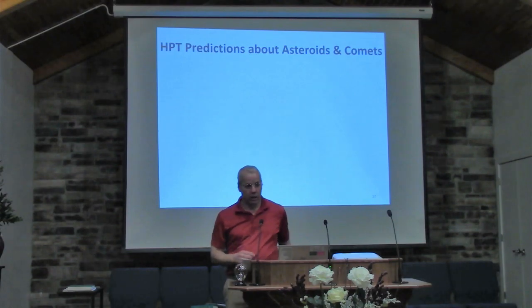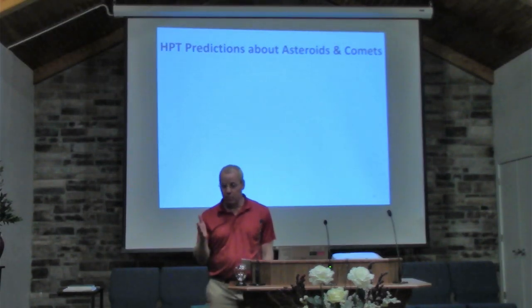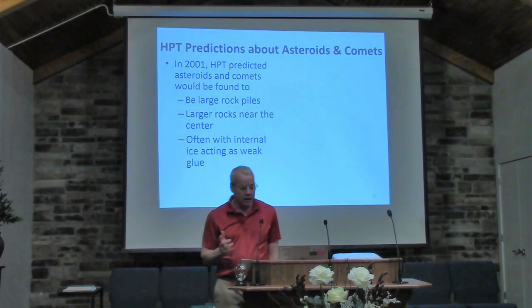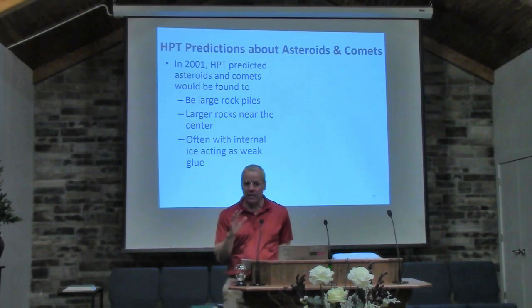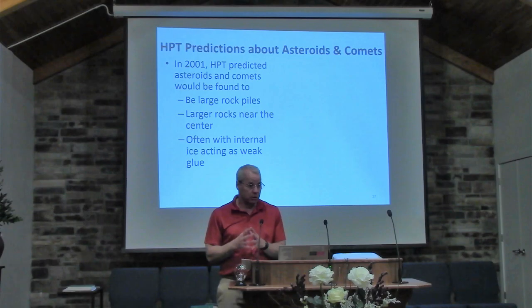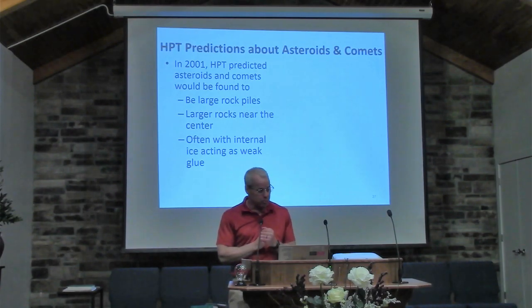And my father, based on the hydroplate theory, made some predictions about comets and asteroids. In 2001, he predicted in writing, and when I say in writing, it wasn't like he wrote something down and said, I'll shove this in my bottom drawer. It was in a published book. Okay, so he published these predictions.